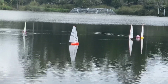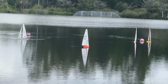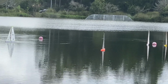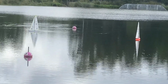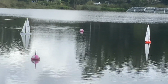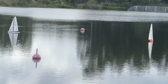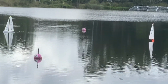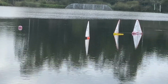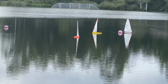These light air conditions here, what we've done is after this video, we took a video of Mike giving his setups for these light air conditions, and so it's worth having a look at that if you've got the chance. It'll be probably after this video or before this video, but we're coming in for a finish.